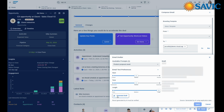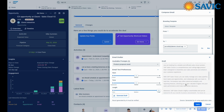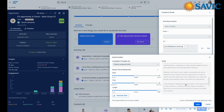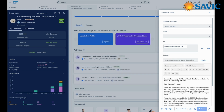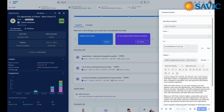Now, I quickly click on generate draft and I see that the magic happens behind the scenes, and what I get is a crafted reply right away explaining what SAP Sales Cloud is all about and how it could benefit Seabond Industries and so on. So all this information, on clicking apply, comes to the email editor, and the sales rep is now empowered to tweak this as required.